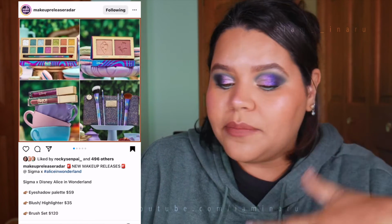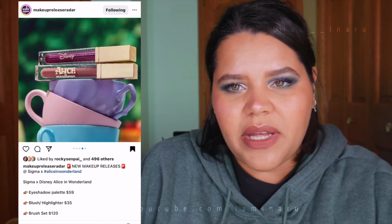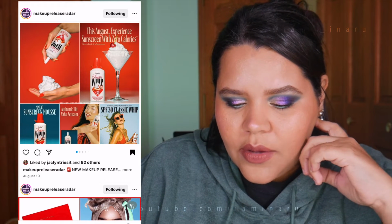I also like their Cinderella palette, which I'm so tempted to get, but just because it said Cinderella, it throws me off. But maybe I'll make an exception and I'll pick it up because it's stunning. But this one is an easy pass for me. The blushes look good, the lipsticks look pretty, but it's just not my thing, so this one is just an easy pass.